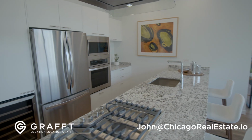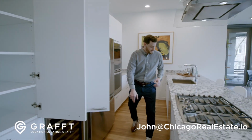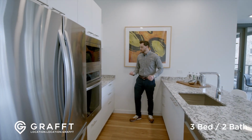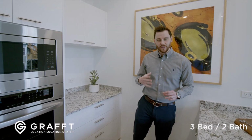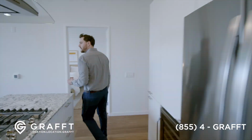The kitchen is so big. Pantry for snacks. Drawers, drawers, drawers, drawers, drawers. And I love this little workstation here. This is where all your appliances are gonna go. You're gonna be able to hide them off here to the side. Whoever did this really put the thought into how a home lives and how it works.